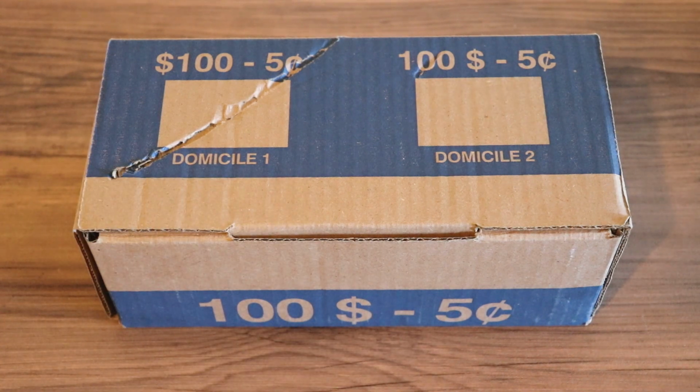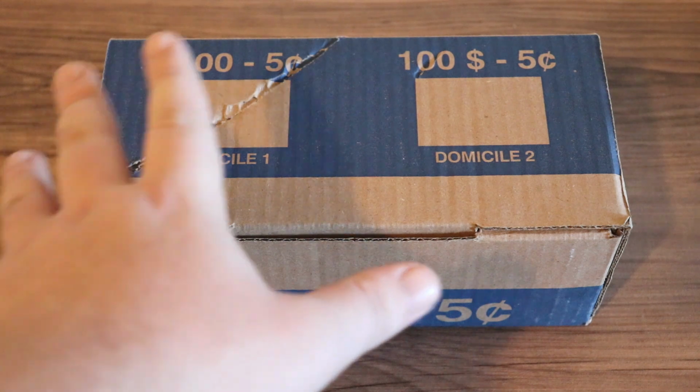But just a friendly reminder that it is illegal to melt down or destroy your country's coins or currency in any form whilst you are in the country.